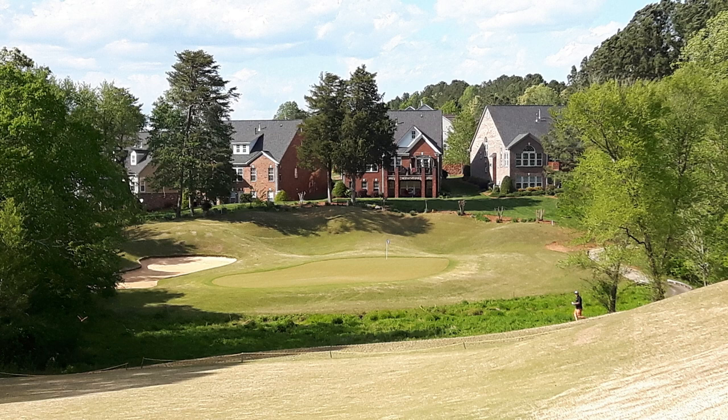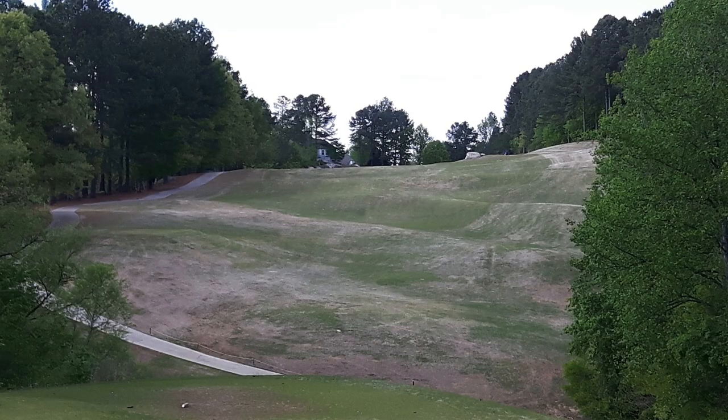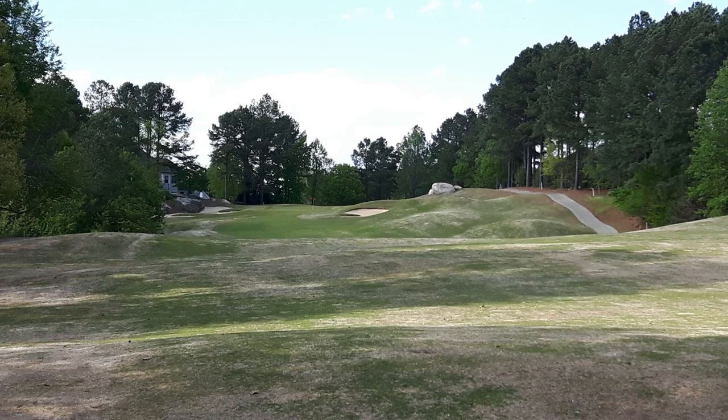So it wasn't anything really different than many courses with a significant housing presence, a lot of people mowing their lawns, especially with these upscale houses. You tend to find that there's someone doing yard work on the first 5 holes or something like that. And the worst thing was at the clubhouse. I think there was a guy power washing something. I guess they were power washing the carts at the clubhouse.